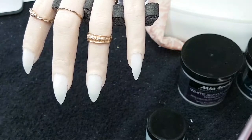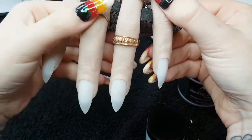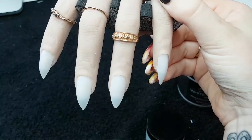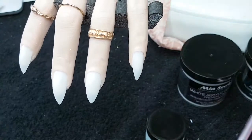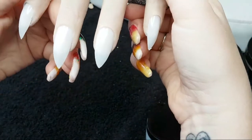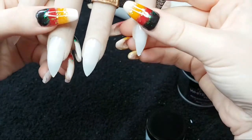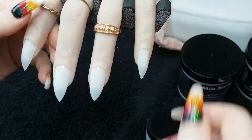Which is good. Right, guys, so I'm going to do one of the sets. I'm working on Sarah, and I'm using the white coffin nails, but I've just shaped them into a stiletto just to change it up a little bit. But these are just the regular white coffin ones.